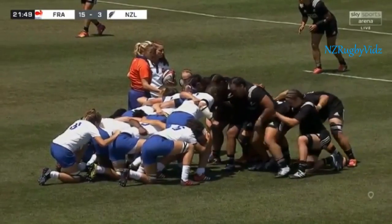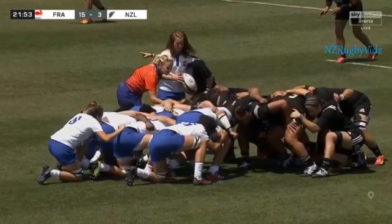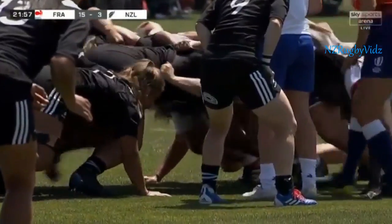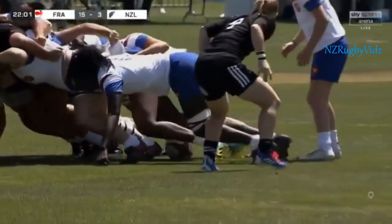Look for a big push again by New Zealand. Crouch. Bind. Set. That's a bit better. They're both holding the scrum there. A lot of pressure in that scrum.